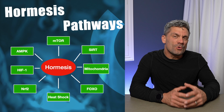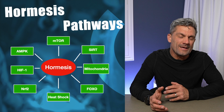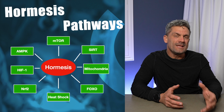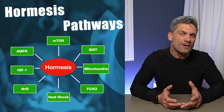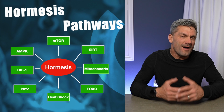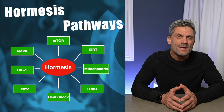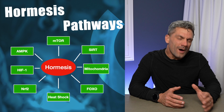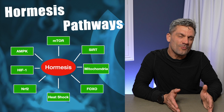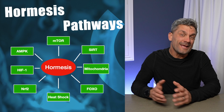Now, how does hormesis do this? Well, there are a ton of different pathways. That could be through inhibition of mTOR. It could be through improvement of mitochondrial health. It can be through the FOXO pathway or heat shock proteins, HSP, down below. And if we look at this table, it's going to show you what hormesis pathway is activated by a particular stress and how that relates to longevity.